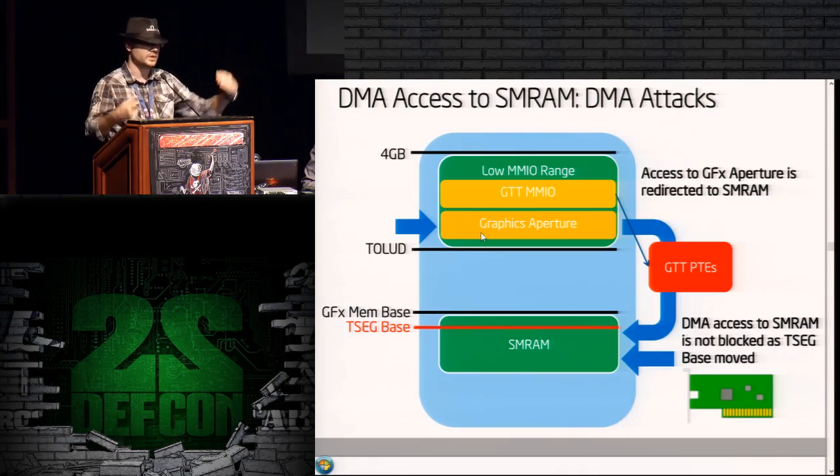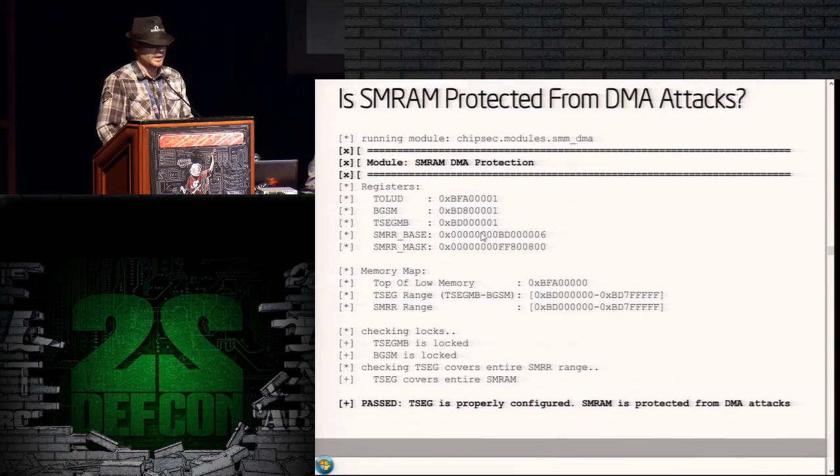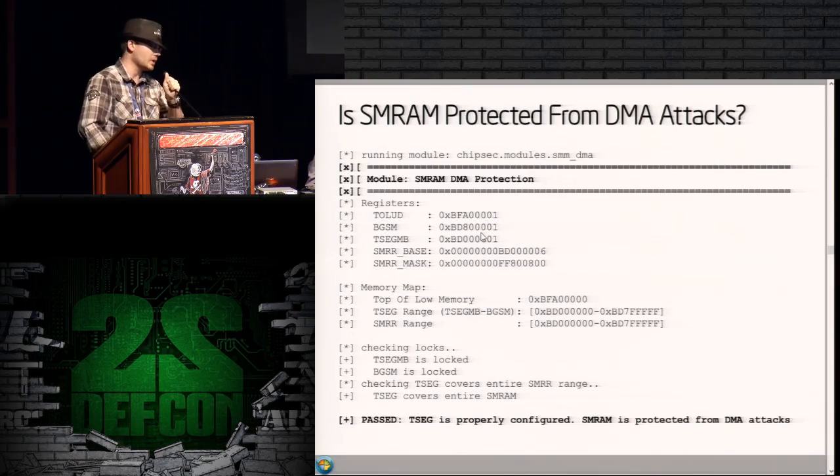And therefore, once you do that, the DMA attack can work. So the DMA cycles are below TSEG, and now they are allowed to go through to the memory, right? There are actually two variants of this attack. One variant is regular DMA from some add-on card, for example, the network card at the bottom of the slide, and there's also another variant through the graphics aperture, which is treated as a DMA as well. And in a couple of weeks we're releasing a test for this vulnerability in the open source chipsec, so you can take a look at that.